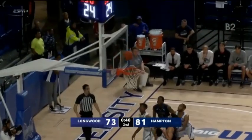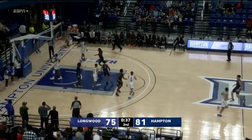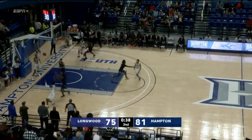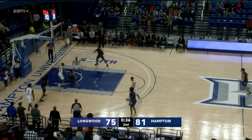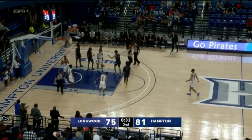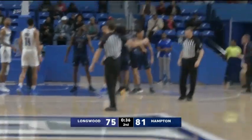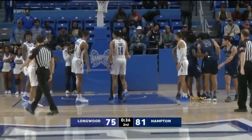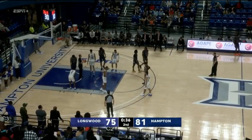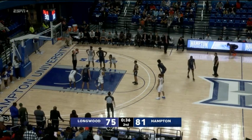Phillips, mid-range, is good. Phillips has had a strong game tonight with 17 points. Great defense there by Blagy. And we have a foul on the play. The Lancers are not giving up. With 37 seconds remaining, 36.9. Crucial free throws here for Munez and the Lancers.